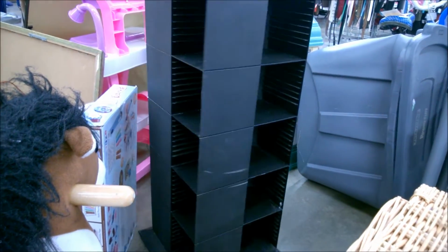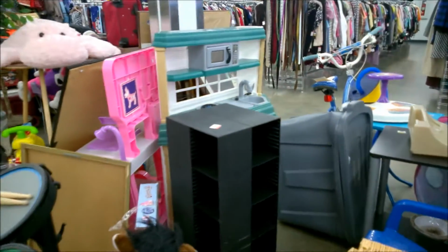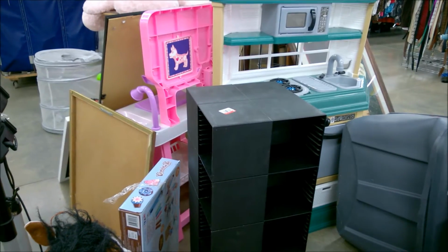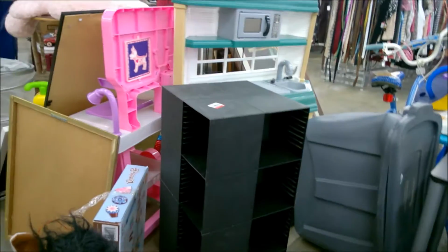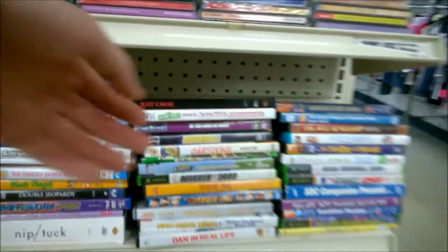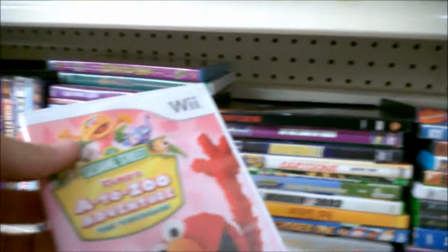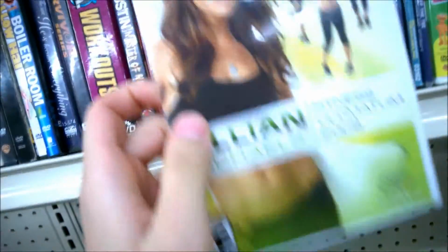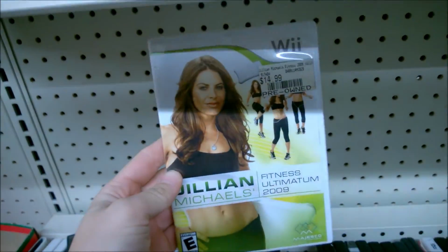Needs to be cleaned up pretty bad, but this is actually perfect for me. It's only $4 and it holds about 180 CDs total, so that should keep me set for a good year or two. Hopefully. I don't know why, but at this Goodwill in particular, I always come across random Wii games that I never see anywhere else.